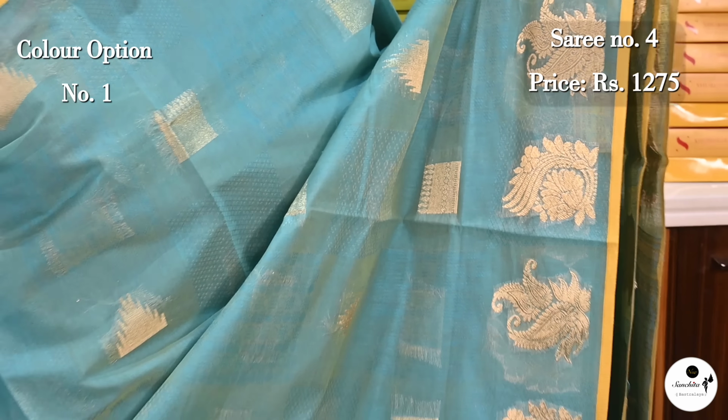This is the last one for today's episode. Saree number 11, priced at 1050. A gorgeous Konkan silk saree, dual toned color, crossing color in violet and pink.